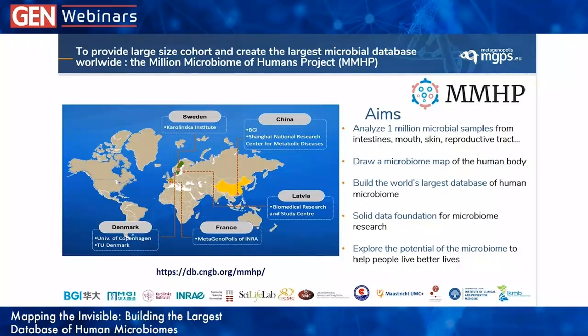So the French Gut, as I mentioned, is part of the Million Microbiome project. This is a worldwide project that includes different countries and labs. The core labs today include Sweden, Denmark, and France, and we have the support from China, which was also a founding member of the Million Microbiome, and Latvia.